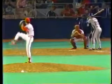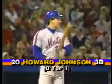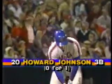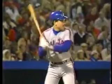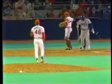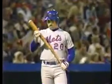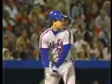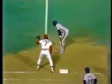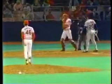2 out, Foster at first. And a ball inside to Howard Johnson. Hojo struck out his first time up after pinch running for Knight in the 7th inning. One and one. In the bottom half of the 11th inning, when the Cardinals come up, they'll be sending up the National League's leading batter, Willie McGee, then Tommy Herr, and Darrell Porter, if Porter does bat as a left-hander, is on the mound for the Mets. Johnson fouls it back in the count, 1 ball, 2 strikes.